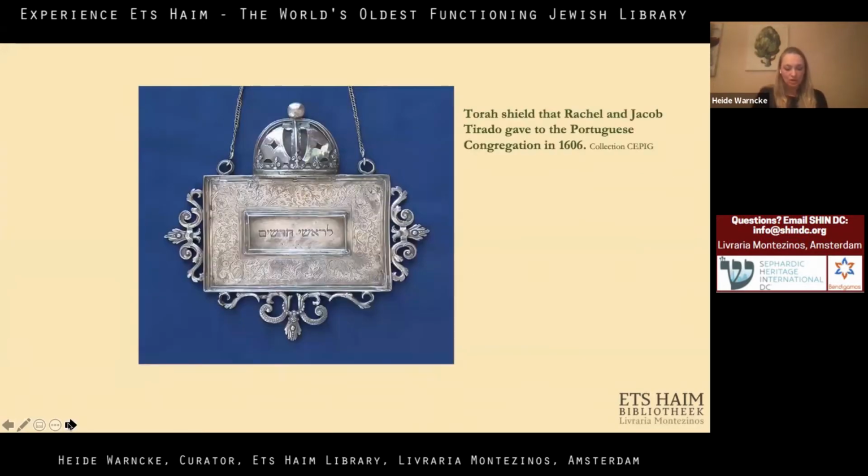And this is a Torah shield that Tirado and his wife gave to the Portuguese congregation in 1606. The story is that Tirado sailed with other conversos in a vessel from Portugal when the vessel was driven out of its course to the city of Emden in Friesland. There he met the Ashkenazic Rabbi Moses Uri Halevi, who gave him the advice to go to Amsterdam and helped him to establish the first congregation there. Tirado acquired a house on the Houtgracht in Amsterdam and transformed it into Amsterdam's first synagogue, which was called after him, Beit Yaakov.